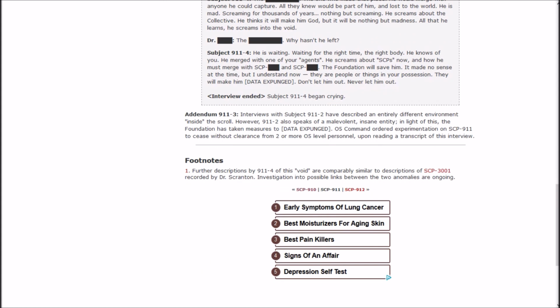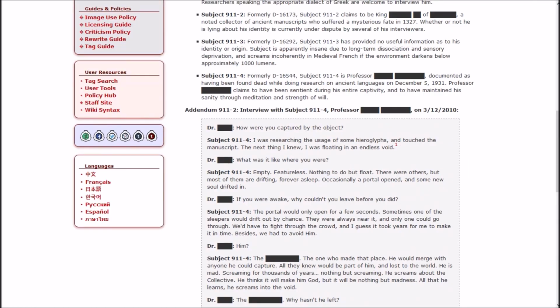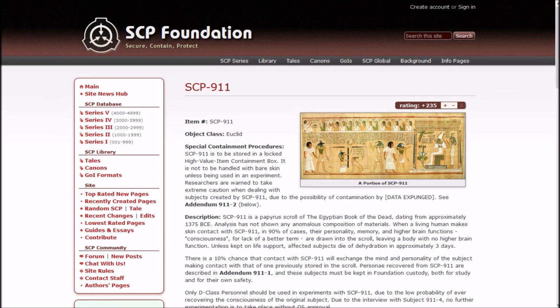And then 3. Interviews with 2 have described an entirely different environment inside this scroll. However, 2 also speaks of a malevolent, insane entity. In light of this, the Foundation has taken measures to data expunged. O5 command order experimentation on 9/11 to cease without clearance from 2 or more O5 level personnel upon reading a transcript of this interview.